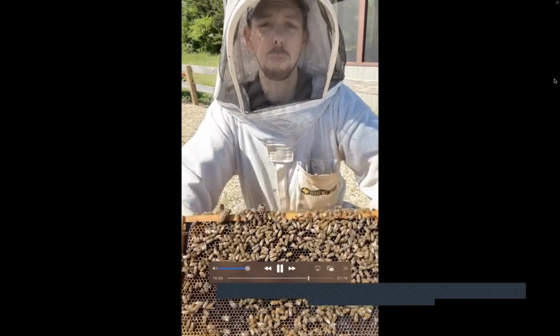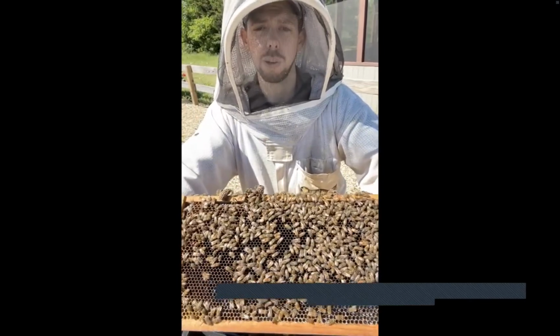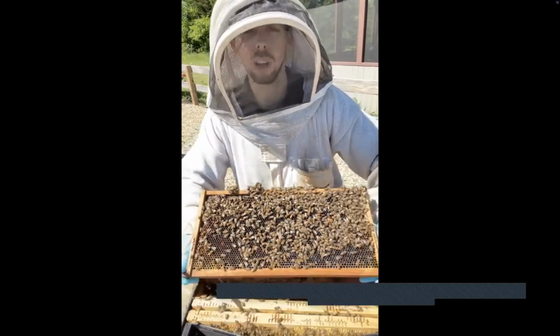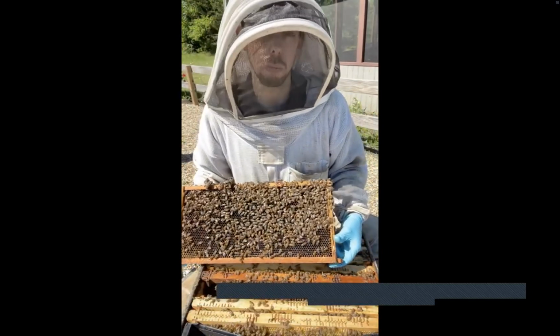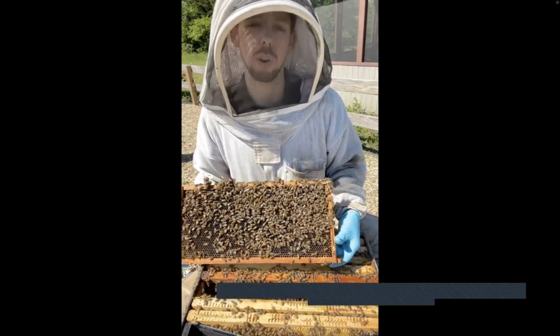They've got wide open patches of cells, that whole center area. Now there's no eggs in there, but they've got it wide open as if they're getting ready for a queen to lay. And you'll often see that in a hive when they're raising a new queen. A week or so before that queen starts to lay, they'll start clearing patches in the middle of the frames in the brood nest for her to begin laying.